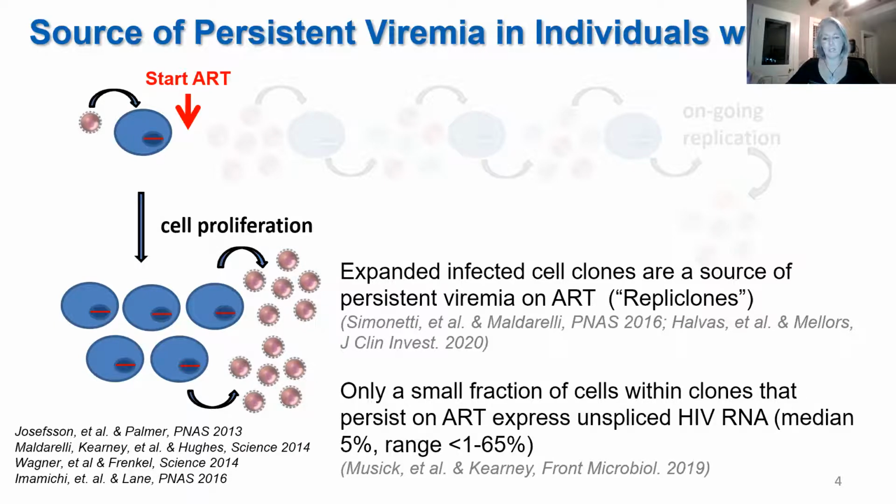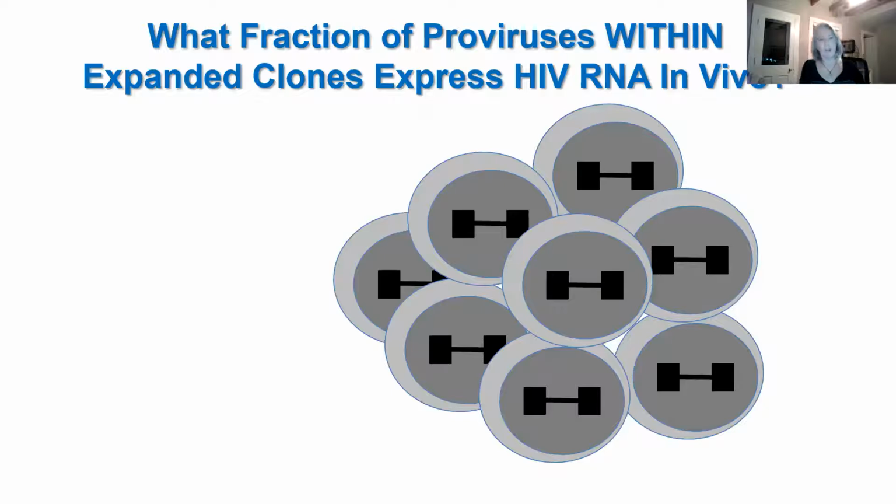What makes a provirus within a clone reactivate and start generating unspliced RNA and virus particles is not yet known, but that's a major focus of our research and something that I'm going to address in this talk today. Okay, so how do we do this?